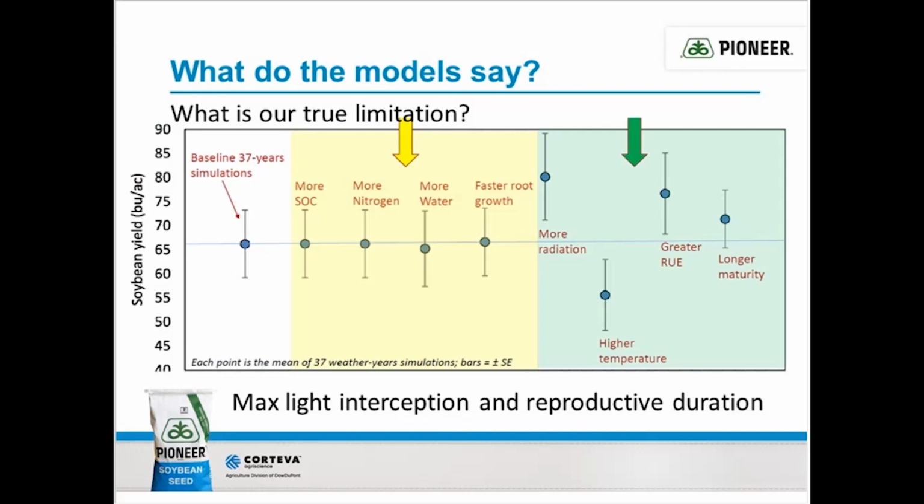More water. This one is really surprising because you'd always think, boy, more water is always better, but not always the case, and I think we can all relate to that. Those, especially in the prairie pothole region of South Dakota up through North Dakota into the Red River Valley, know that water is not always the best. Faster root growth, actually not a very big effect, but here we get to the blue. Here are some big effects, right? More radiation, more sunlight, greater radiation use efficiency. So what are we doing to the plant to allow it to effectively use the sunlight that it's capturing?